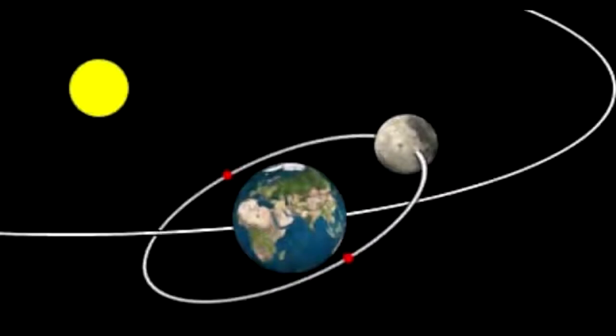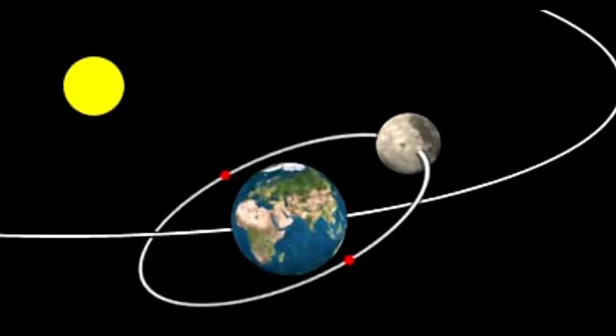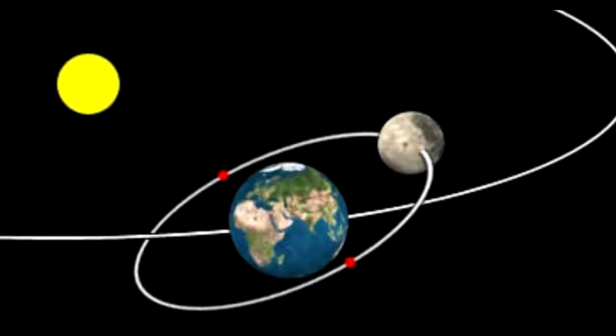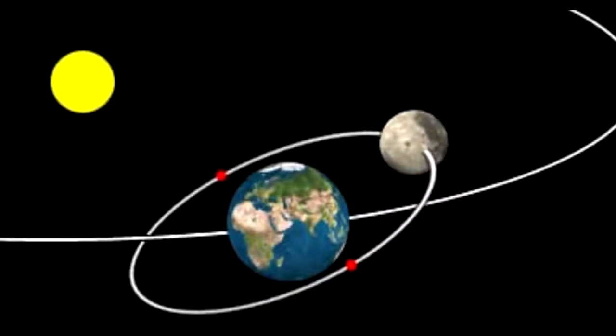Coincidence number 3. We only see one face of the moon. Yet another major, highly unlikely coincidence regarding the globe model. The conventional accepted model asserts that we can only see one face of the moon due to its geosynchronous orbit, which means it's rotating around us with the perfect amount of speed and related spin to ensure that we only see the one face, ever.